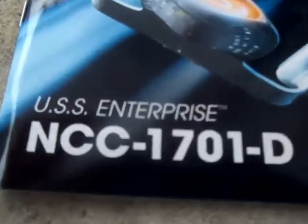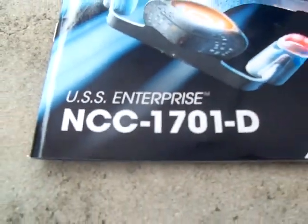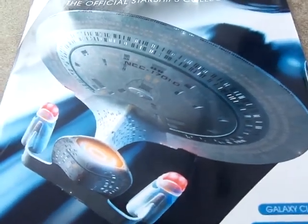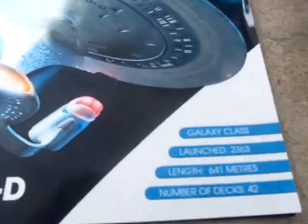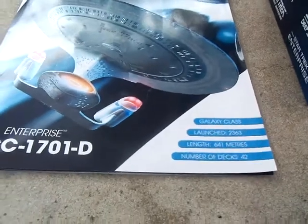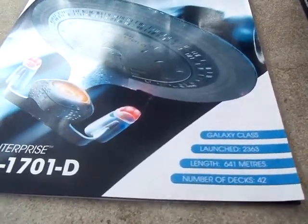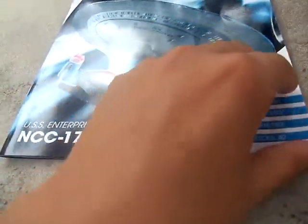This is the U.S.S. Enterprise NCC-1701-D, the Galaxy class variant of the U.S.S. Enterprise. Launched in 2363, the length of 641 meters and 42 decks.